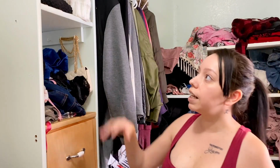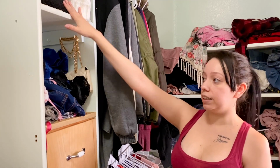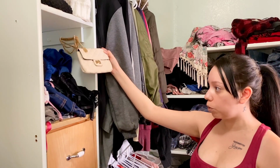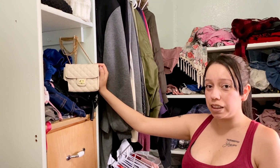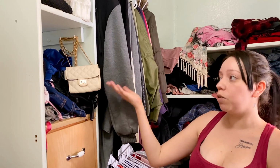This side I have 3 shelves, which on the very top I have my hats. In the middle one I have beanies, and on the last one I don't really know what I'm gonna do yet. I have this random purse that's attached to a bra just hanging here, and to be honest, I don't even wear purses. I'm not a purse person. I have one little mini backpack that I wear every day, and to me it's more convenient, so I don't even know why that's there.